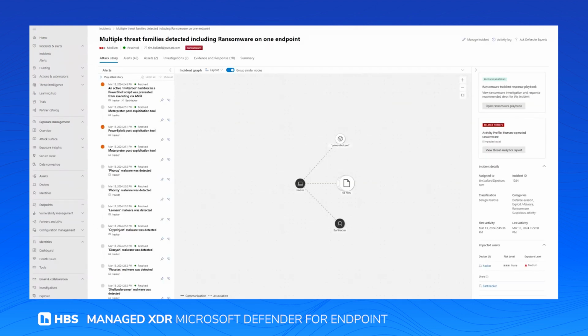Now, let me walk you through an example of an incident. When a detection is made on one of your devices, an alert will be created by the HBS SOC team for investigation. We will do the initial triage, and if we cannot confirm that the activity is benign, we will alert you to our findings and provide recommendations for remediation. In this case, we have an incident that fired for a potential ransomware deployment attempt occurring on an endpoint. Once this incident is opened, we can see the various alerts that occurred and begin our investigation.